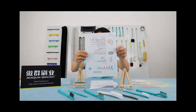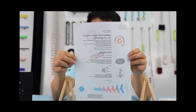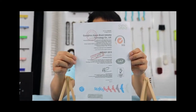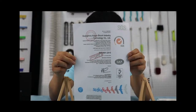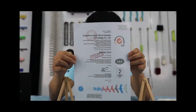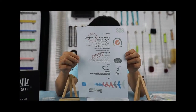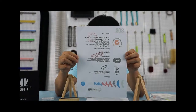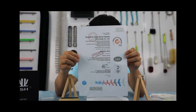This is the ISO 9001:2015 certificate. It means our brush quality is guaranteed by the ISO standard quality systems, and we are qualified to manufacture the cleaning brush for non-active medical devices.